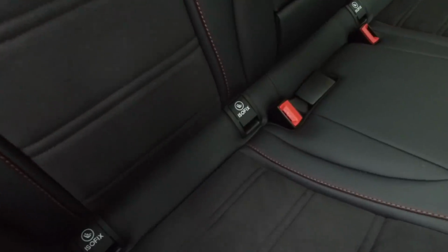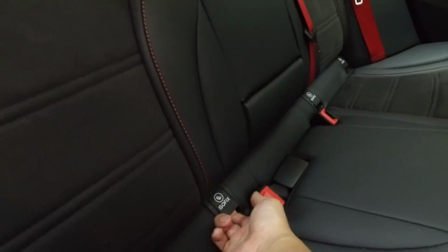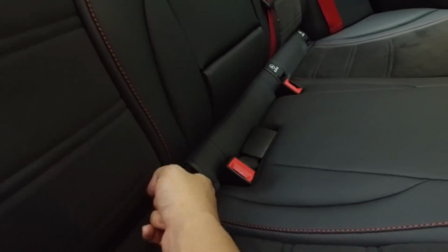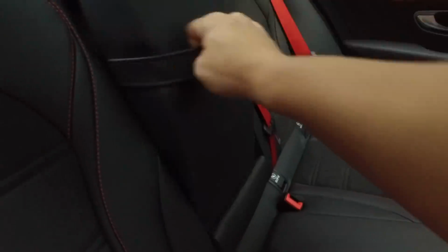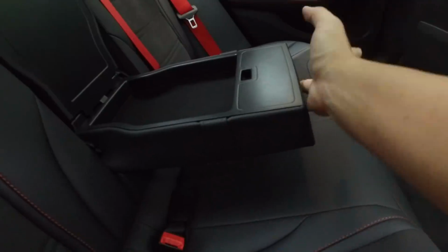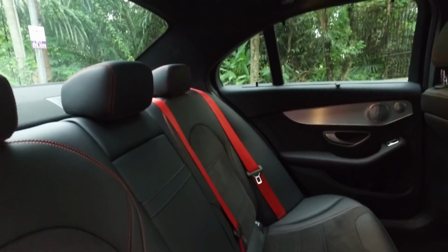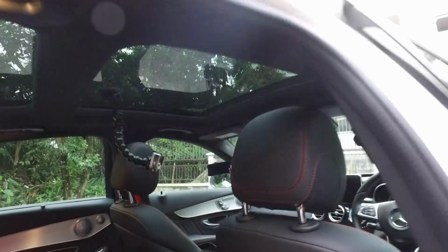Now these isofix mounts, some European cars have isofix mounts which you just pull away. This one, just push it, so this part is flexible. You just push it past and it exposes the isofix anchor here. Very nice. And then once you're done, you like to cover it back, just put it up. And armrests, you got fold out cup holders, you got a compartment here as well. Close this. And individual headrests, panoramic sunroof.